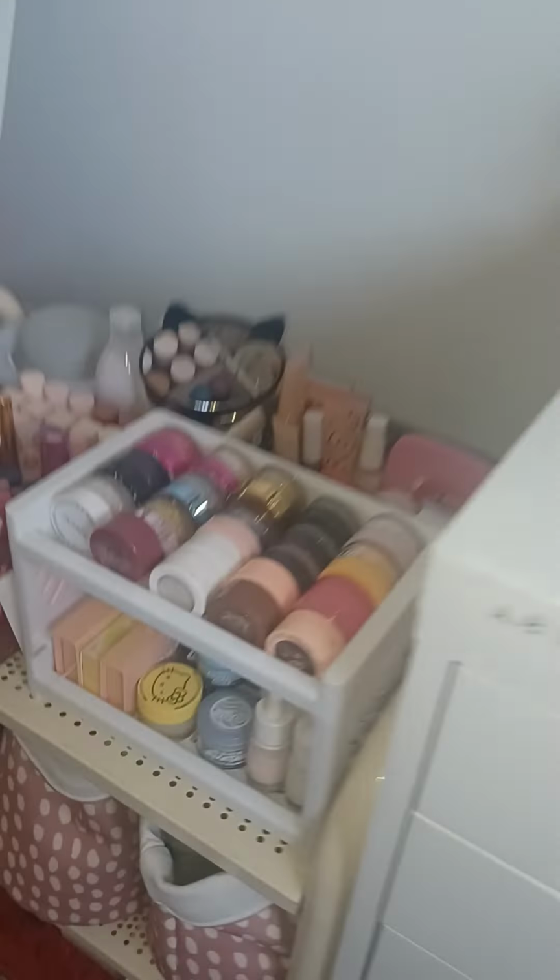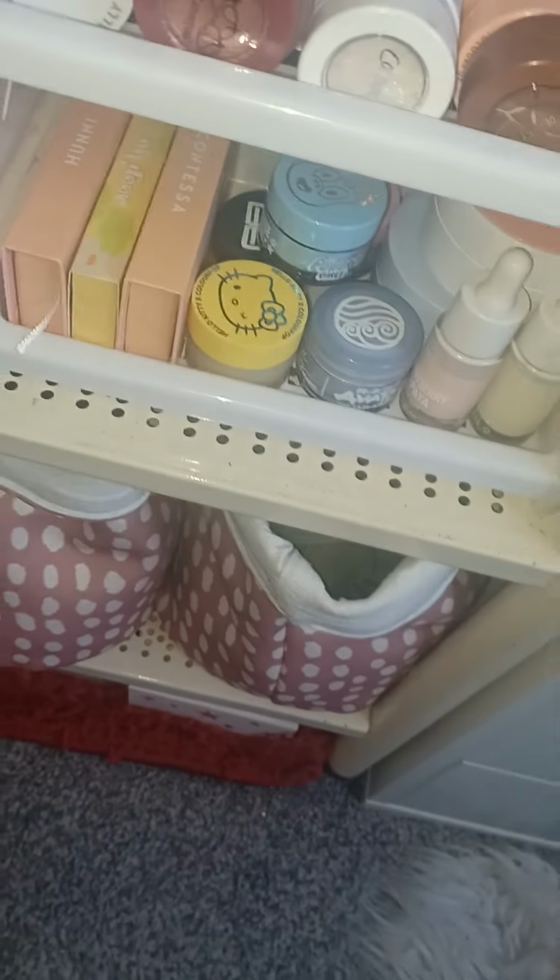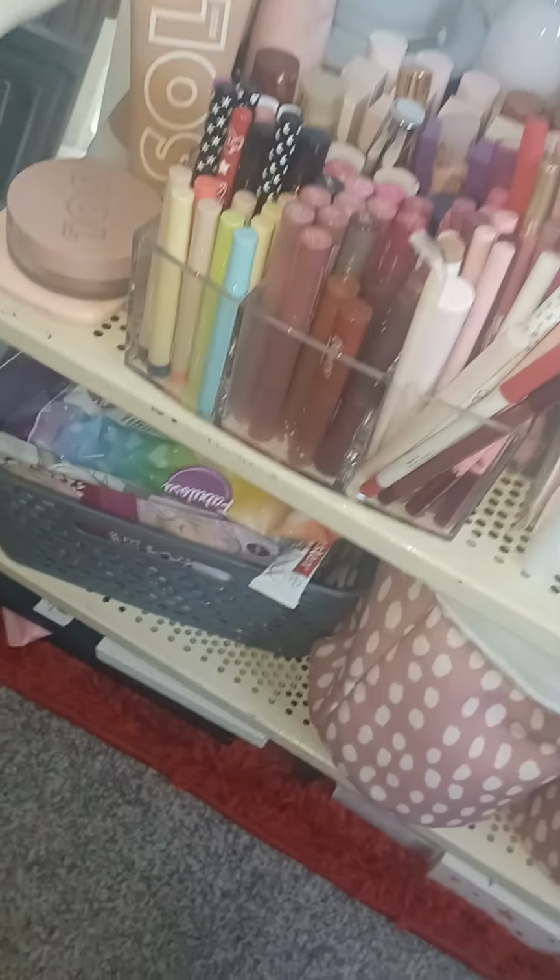And over here on the top is mainly just ColourPop. So I've got my bronzer. I'll go through this in depth anyway in a later video. But this is all ColourPop. I've just got my ring light and my Google Home there. But on the bottom, I just have some clothes in here and got some face masks and things, and then just the fabulous ones on top for my desk.